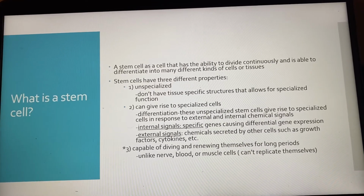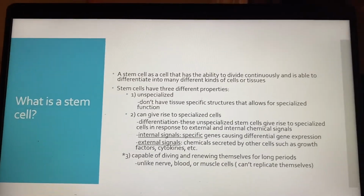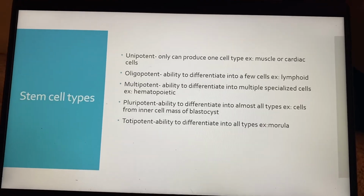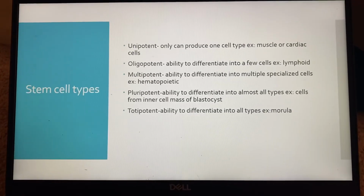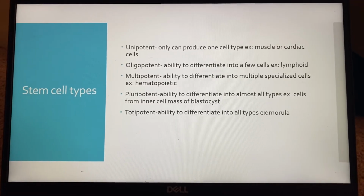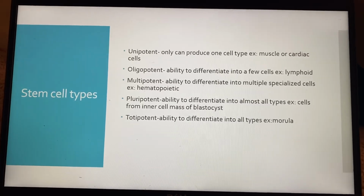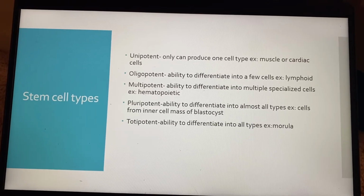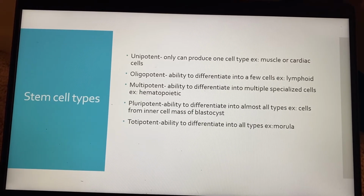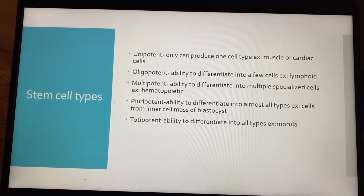Now there's a bunch of stem cell types, and we're going to go over those as well. We have unipotent, and those can only produce one type of cell, like a muscle cell or a cardiac cell. Then we have the oligopotent, which has the ability to differentiate into a few types of cells. There's the multipotent, and this has the ability to differentiate into multiple specialized cells.